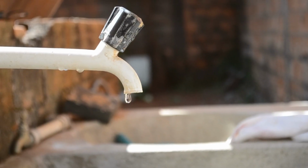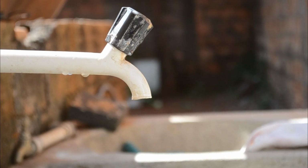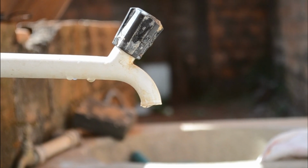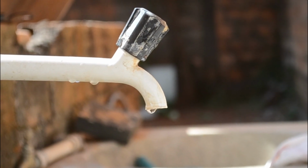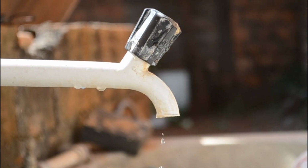So if we can control the leaking and the water damage, either from the ceiling, from the roof, from the sink or the water pipes, we can have more control of our money, without it dripping or leaking out of our house.